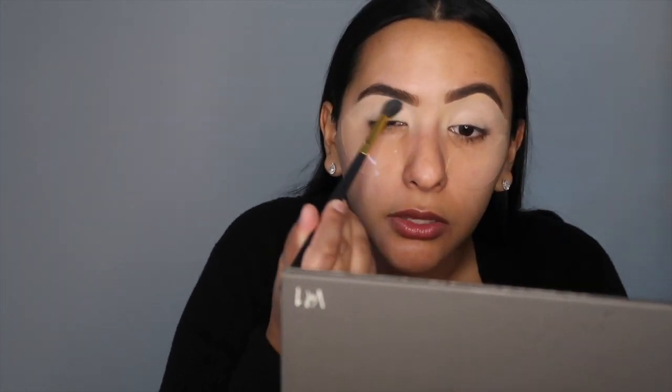So yeah, so just use that light cream white color just to set in the concealer I have put.